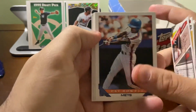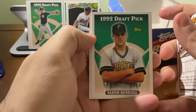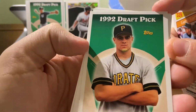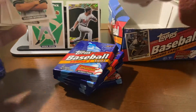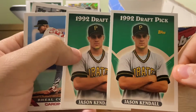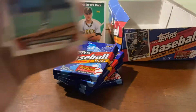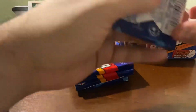Let's see. Pat Howell, Ariel Prieto, and it's a Jason Kendall. Another Jason Kendall rookie. Although his chin looks a little messed up on that. Actually, that might just be the card. So that's the second Jason Kendall rookie card with about 5 more packs to go here.